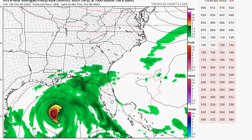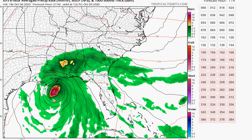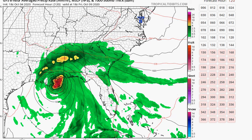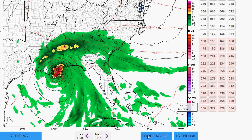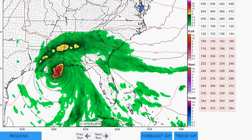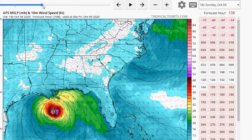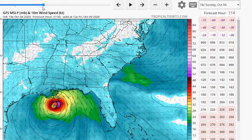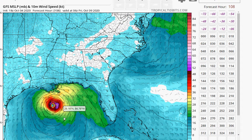The GFS seems to aim it right at New Orleans, and this would be a landfall around Friday, threatening Louisiana and New Orleans. Of course, the track can change a lot. We know that. We've seen that in the past, and we know what can happen. If we look at the wind here, you can see it's going to get picked up by a trough, and that's probably why that trough is going to pick it up.